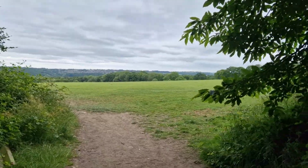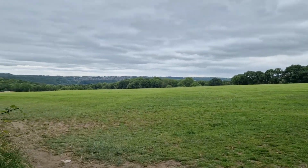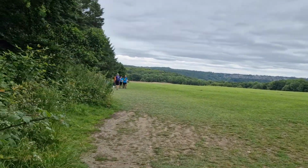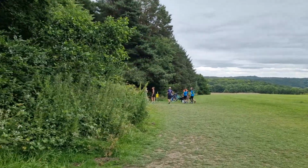I think stage 4 is 1.8k. It's now the shortest stage so far. And again, it's all downhill. So it starts just round here. Yeah, we're now out into the big wide open fields, I think. And as you can see there, here we are, stage 4. Ooh.